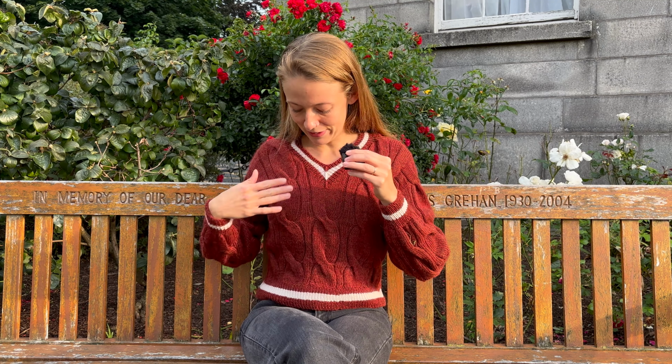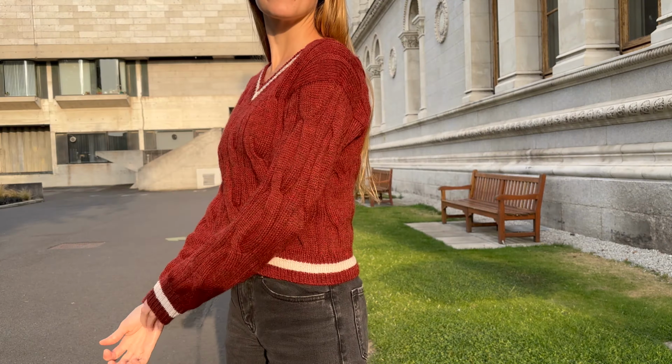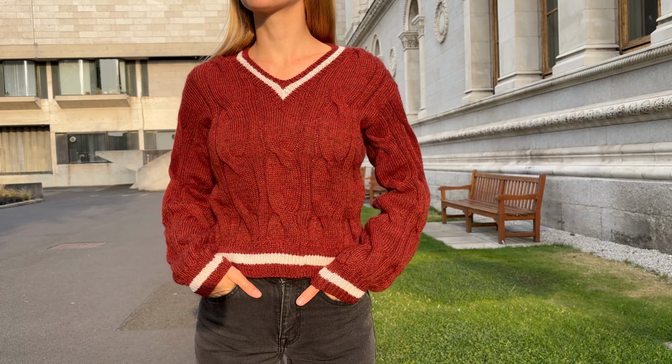So we did move to Dublin in the last 3 weeks and I finished the sweater in the meantime, and I thought what better place to record the outro than at Trinity College wearing the Campus Cable V. So this is the finished product. I'm super happy with it. I love the cables and I love the white detail as well around the cuffs and everything. It's beautiful. So going forward, all of the videos now will be recorded in Dublin, more or less, unless we travel or something like that.